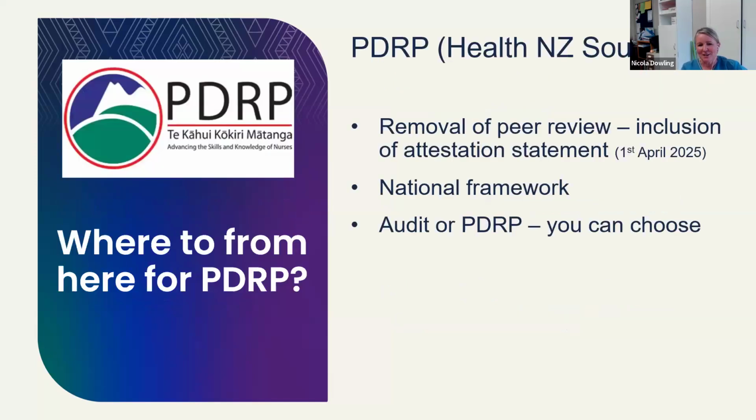So PDRP, I guess just back to where we're going, Nursing Council continuing competence or audit requirements is a process in itself. So whilst we've got all these changes happening for Nursing Council, we've got to remember that that is separate to PDRP. While they are interwoven, there are two separate processes happening.